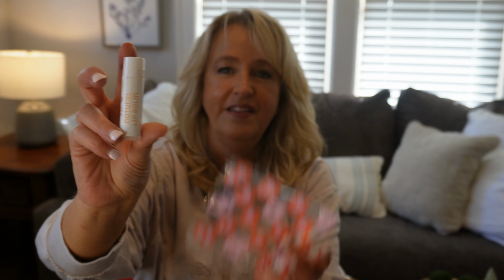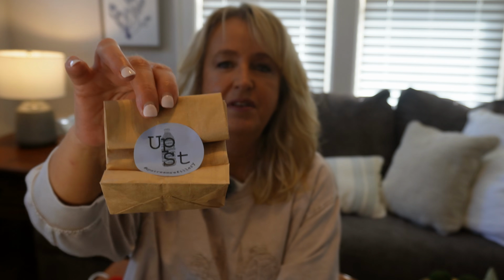And I also bought 3 lip balms at the Valentine's Day market, and they came in this little cute bag. But that's what that looks like. And I got a free sample of dishwasher tablets. These are green dishwasher tablets, so they're supposed to be non-toxic. I already use Branch Basics, but I wanted to try these out so I can buy local.